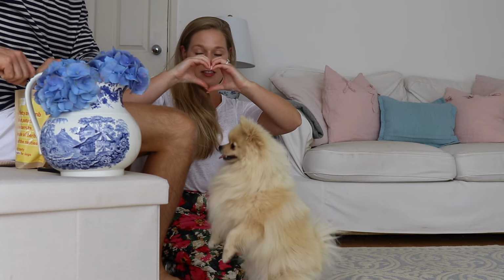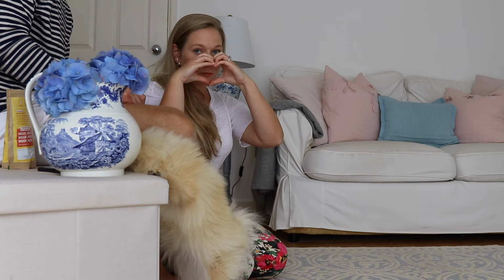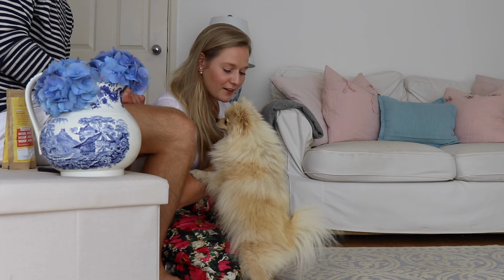Hello. So what Ben is going to do, I'm going to hold my hands like this in a heart shape, and Ben is going to get a treat and put it through my hands, so that Peppy is forced to put her nose through my hands in order to get the treat. So let's try it. Peppy, sit.